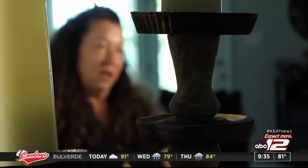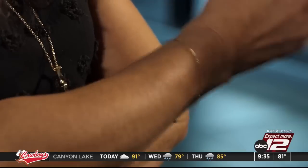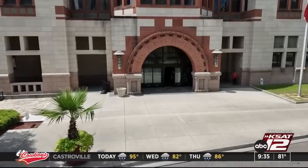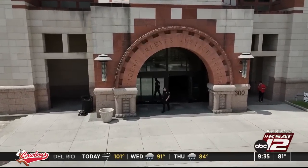She says she didn't hear from the Bexar County District Attorney's Office for nearly 8 months before finally getting a call from a victim advocate on a Thursday night, advising her to be in court ready to testify the following Monday. I finally met the prosecutor 5 minutes before I was to show up in court. He told me, just listen to the tapes on Sunday.